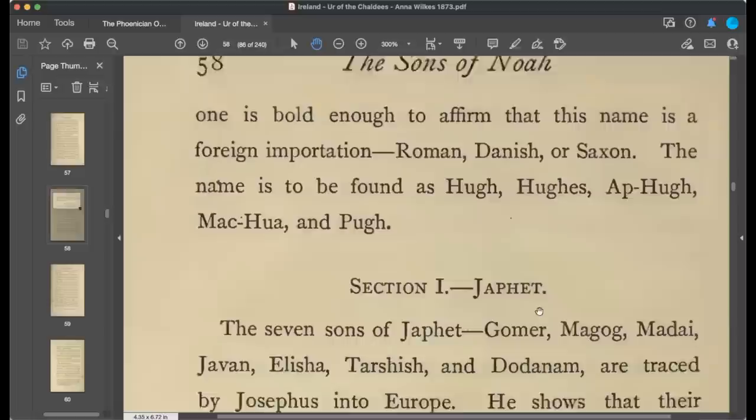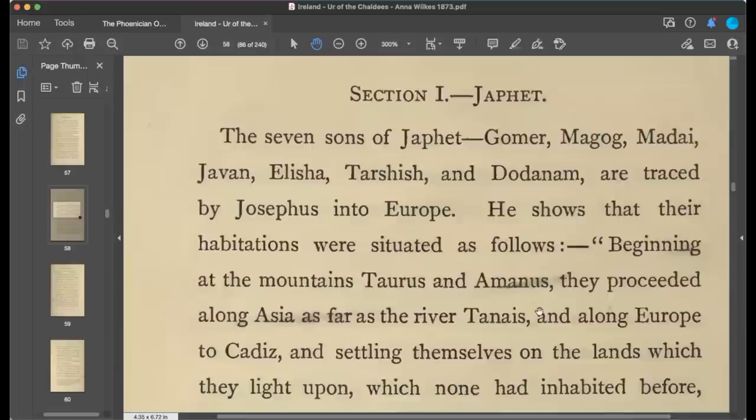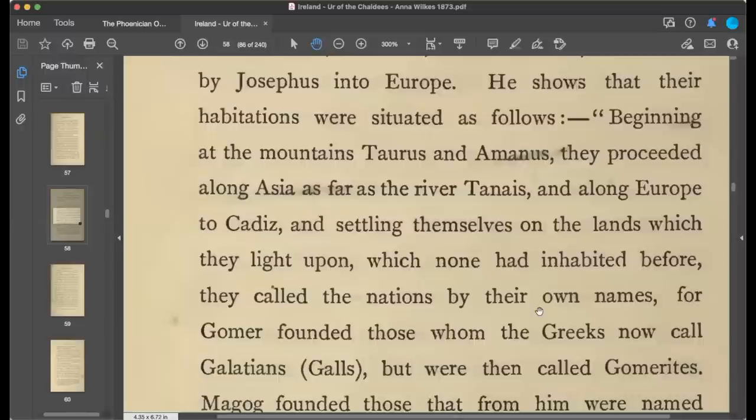It says here, section 1, Japhet. Now it says, the seven sons of Japhet, Gomer, Magog, Madai, Javan, Elisha, Tarshish, and Dodanim, are traced by Josephus into Europe. He shows that their habitations were situated as follows. Beginning at the mountains Taurus and Amanus, they proceeded along Asia as far as the river Tanais and along Europe to Cadiz, and settling themselves on the lands which they lit upon, which none had inhabited before, they called the nations by their own names.